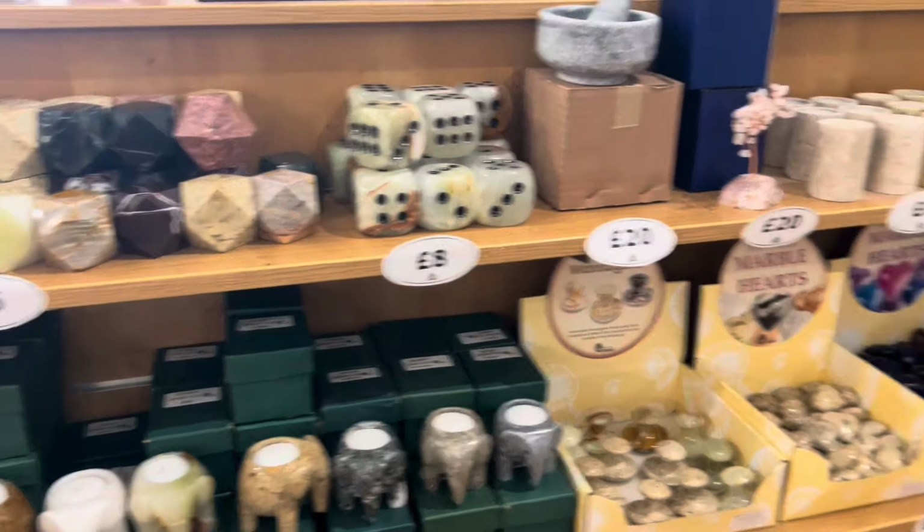Hey guys, so it is the next day. I forgot where I left off again from yesterday, but we're just at the Needles now in the Isle of Wight. So at the Needles in the Isle of Wight, which is this attraction, and it's got a boat ride and a stair lift. I'll try and film some of it, but we're just looking around now, and I'll just show you what we get up to. So we're just looking in the gift shop now.